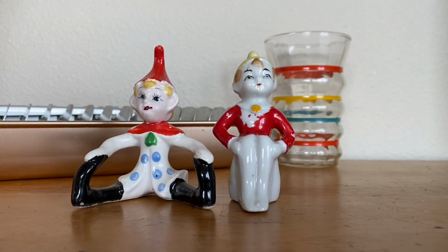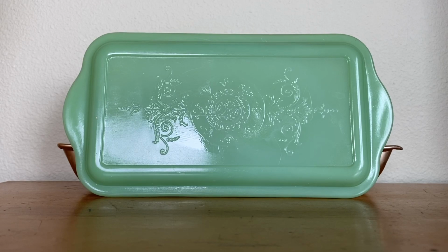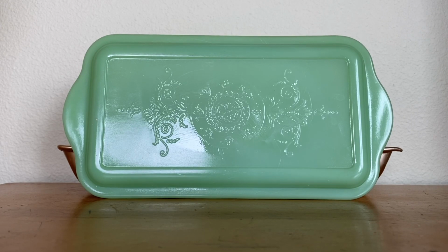I also threw in these guys. The one on the right has actually been decapitated and repaired, but repaired really well. The house was kind of dark, but I thought I looked these over pretty well, and I couldn't tell until I got home. I'm gonna clean them up and list them, of course disclosing that there has been a repair. I also found a bit more jadeite. This pattern is called Philbe, and this is just the lid to a refrigerator dish, but lids are hard to find, especially in jadeite, so I'm going to clean it up and sell it on.